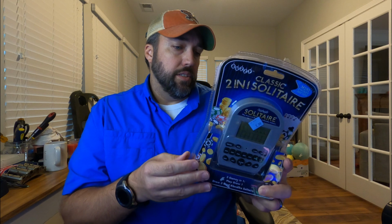I also picked up this classic solitaire by Buzzy. It's new in the package. Paid $2.99 for it. Comps don't look that great. There's none exactly like this that have sold. There's a couple listed, so probably not too good of a buy. So I also picked up this camera.